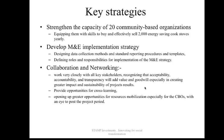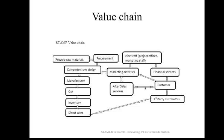We can go to the next slide, that is on the value chain. There are two key components in our value chain. One is stove production, and you can see we start with procuring raw materials, and then we do the stove design and manufacturing. We do it at our facility. We have the inventory, and then we also do direct sales.